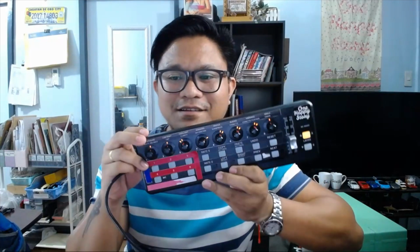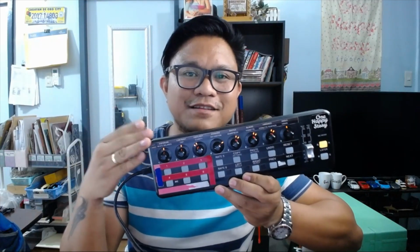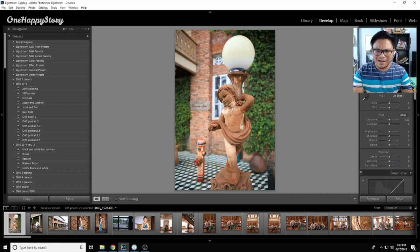If you're wondering what I use when I edit my photos, I use this gadget. This one. It really made my workflow very fast. I'll show you how I edit my photos using this editing board that we have. I've already loaded the photos I chose from the thousands we took at our prenup shoot in Las Casas. They're loaded already here in our Lightroom.